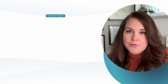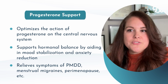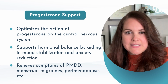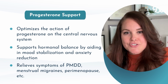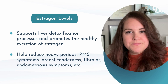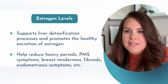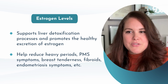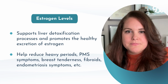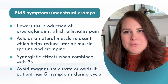Magnesium also directly supports our hormones by optimizing the action of progesterone, which is known for its calming effects on the central nervous system. Progesterone helps stabilize mood and reduce anxiety. Therefore, magnesium can be beneficial for patients dealing with disorders like PMDD, menstrual migraines, perimenopause, and more. From an estrogen standpoint, magnesium supports liver detoxification processes, promoting the healthy excretion of estrogen. This is particularly helpful for estrogen-dominant patients dealing with heavy periods, PMS symptoms, breast tenderness, fibroids, insulin resistance, endometriosis, the list goes on, and you'll hear us talk about estrogen dominance quite a bit throughout this presentation. But overall, it just supports everything, it seems.